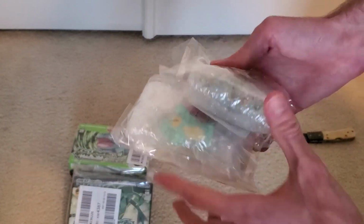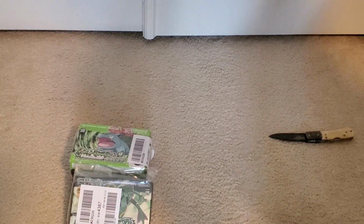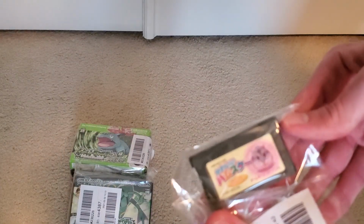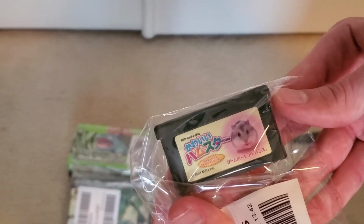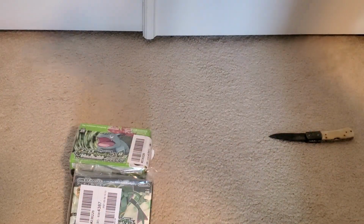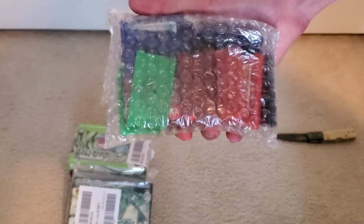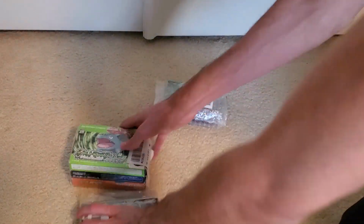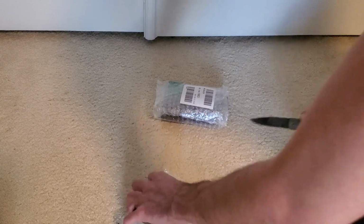Of course, those are duplicates for me, but anytime I find a deal on these, I pick them up. This one, I didn't know what it was. It's a GBA game with a hamster on it, so I bought it. And then the last one looks like some 3rd gen games in there. So, let's get to it. I'm going to go ahead and just start with this Emerald.